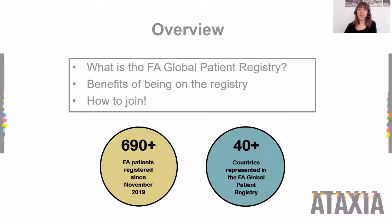So just as a quick overview of what I'll be talking about, I'm going to cover what the FA Global Patient Registry is, to make sure everyone's on the same page there, some benefits of being on the registry, and how you can join.